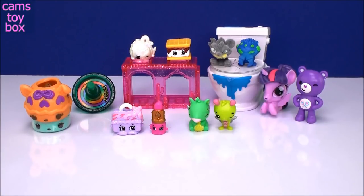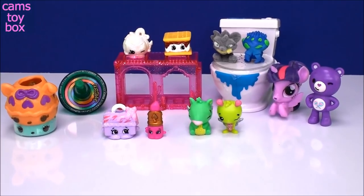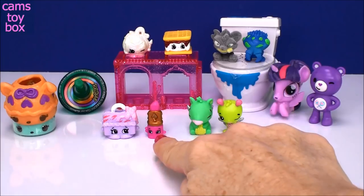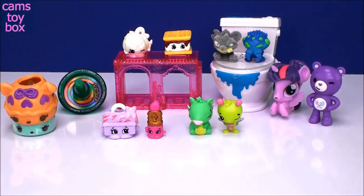Okay, so at the end of some of my surprise videos, I love to try to pick a favorite. Today is the easiest. By far, my favorite is Lippy Lips. I'm so super excited I got her. I love that she's a returning Shopkin. As much as I love all the new introductions too, I love when I get one of the older ones. And I think she's just super special with that jewel.